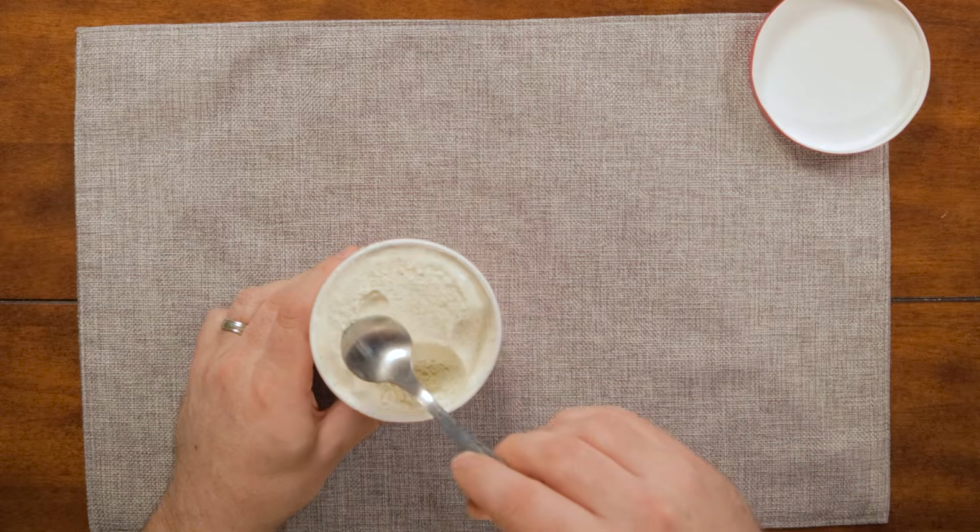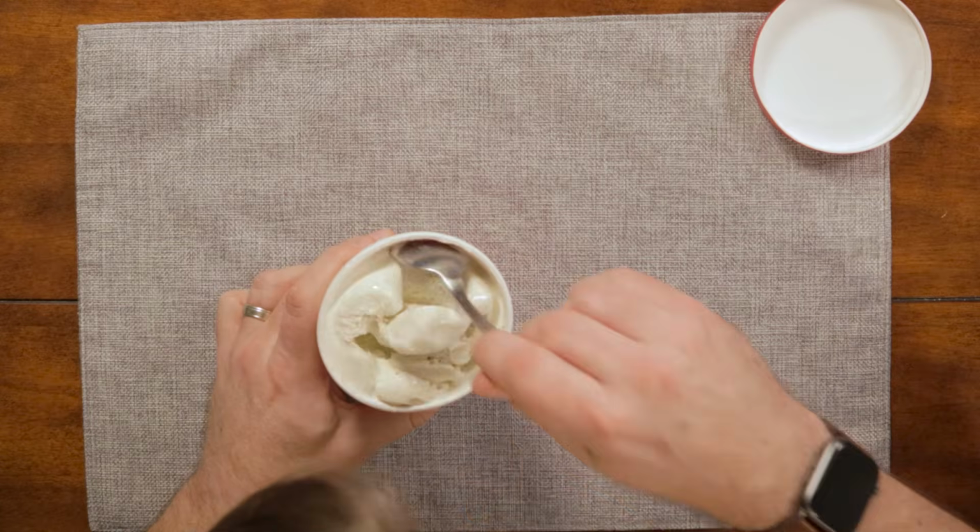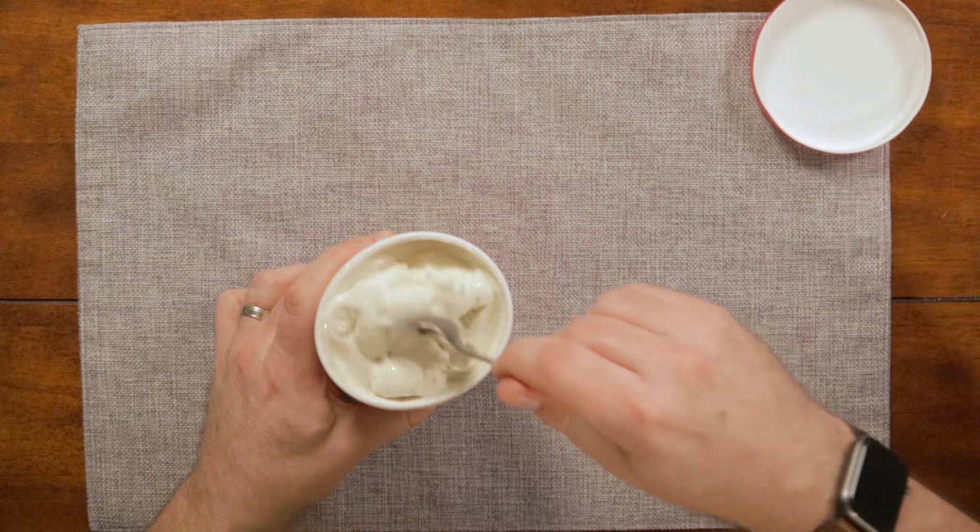Huh. Well, I was not wrong at all. There are no loops in here. The only thing that's in here is Froot Loops dust. What the heck? I don't think I'm missing it. I really think that's the case. That texture threw me off so much, I don't even think I tasted it. So let me give it one more try before I tell you what I thought of it.